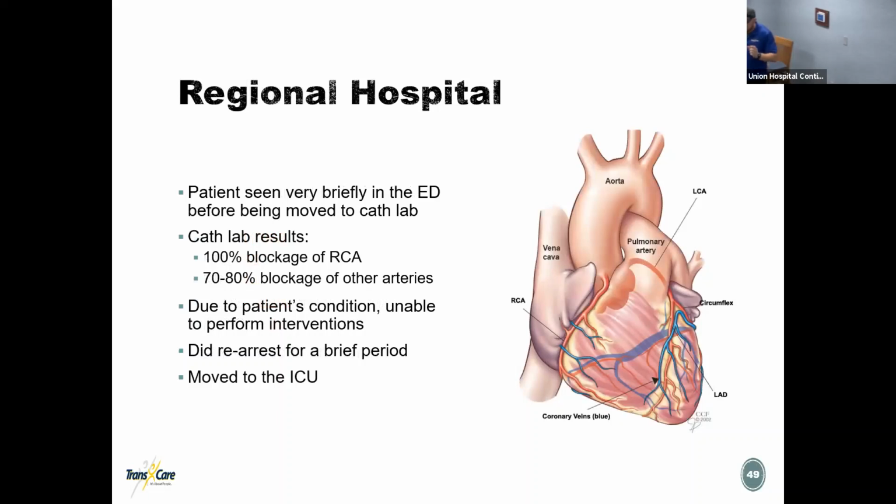He was seen briefly in the ER and then taken directly to the cath lab. They threw in a couple IVs, and that was pretty much it, and he went to the cath lab. We were in the ER a very short period of time. Cath lab results did show 100% blockage of his RCA and 70 to 80% blockage of his other arteries, but a good point that was made was that it was probably his native arteries and not the bypass placements. Anyway, no interventions were done in the cath lab because he was essentially too unstable. He did actually end up rearresting. It was a VTAC arrest the second time, and he was moved to the ICU at that point.